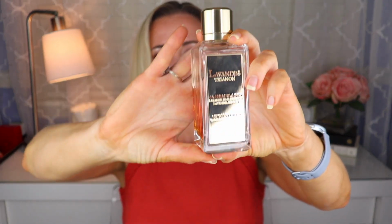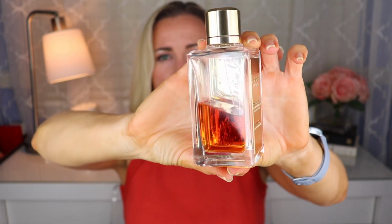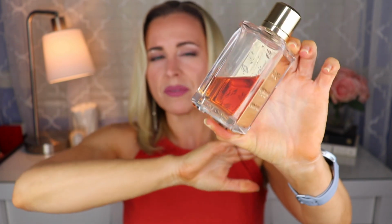Next up is one where the bottle's absolutely beautiful, and I used to really love the way it smells, but I just don't wear it anymore, and I have other lavender-based fragrances that I prefer to wear. This is from Lancome, and it's called Lavandes Trianon. This is one of those really hard to find discontinued fragrances. They pop up every once in a while, but for the most part, it's really difficult to get your hands on this anymore. And so I know there are probably some people who have worn this for a long time. They really like it and they would love to have some more once their bottle's gone. And I'd rather sell it so somebody else can have it.